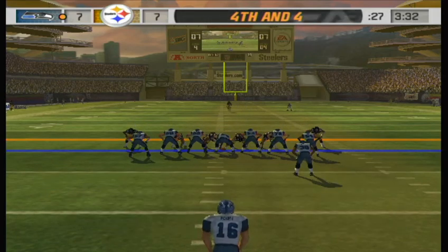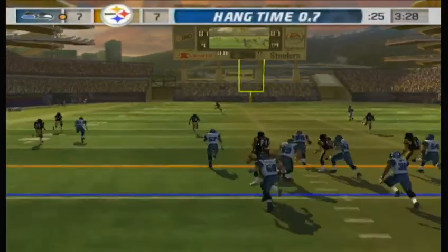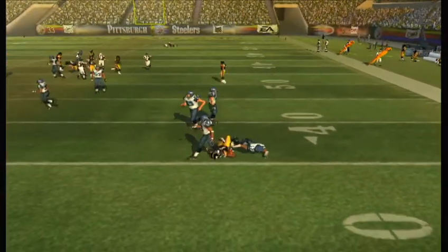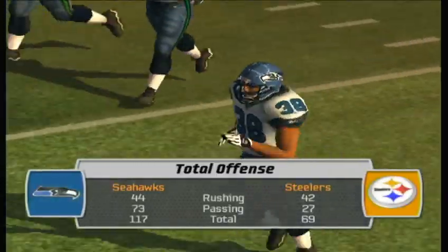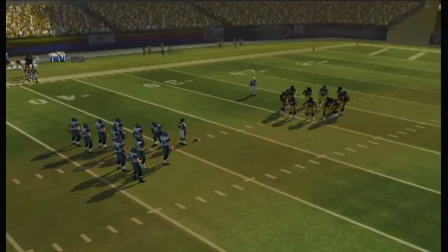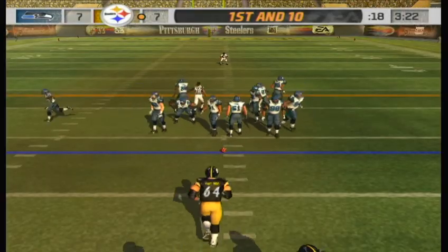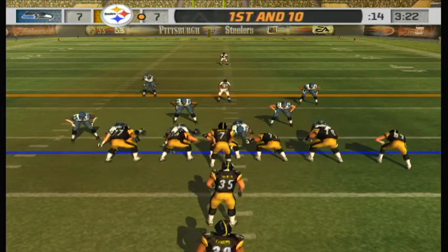Room will come in now to punt it away. Holclaw into return, from the 36-yard line. 37-yard punt. Return for a gain of 1 yard. So they have first and 10 here, at the 38-yard line. First and 10.